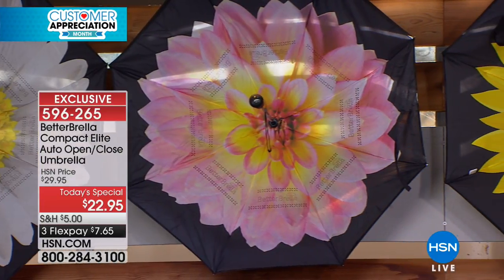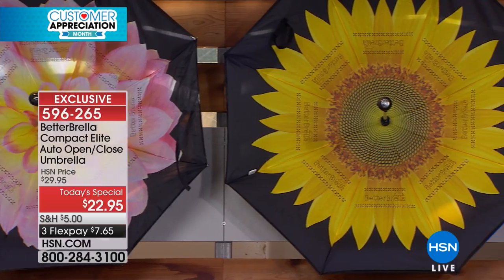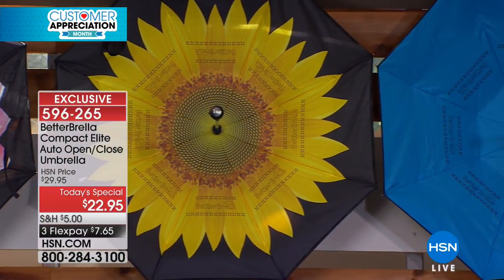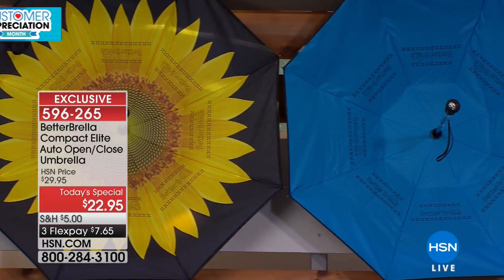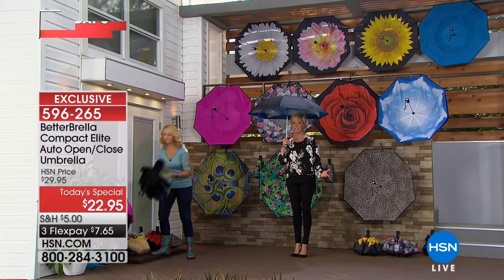But we would say stock up, because this is going to be a great gift, like Kelly mentioned, for Mother's and Father's Day. Wonderful, because it's practical and it will get used. We all want to stay drier in the weather, and this is the ultimate way to do it. Without a doubt. And I know we've sold hundreds and hundreds of thousands of these at HSN.